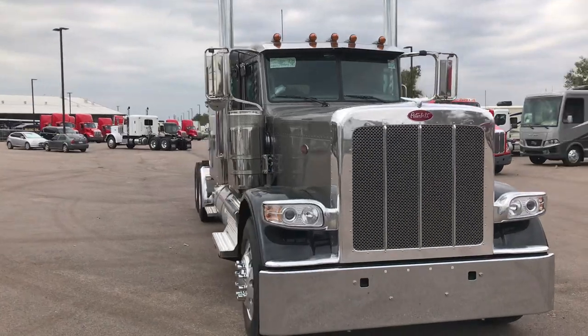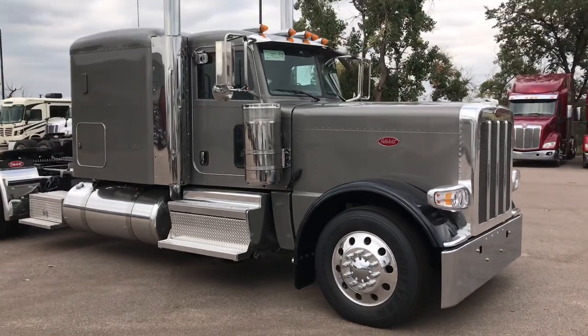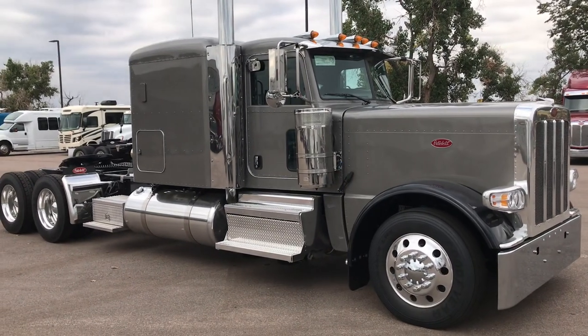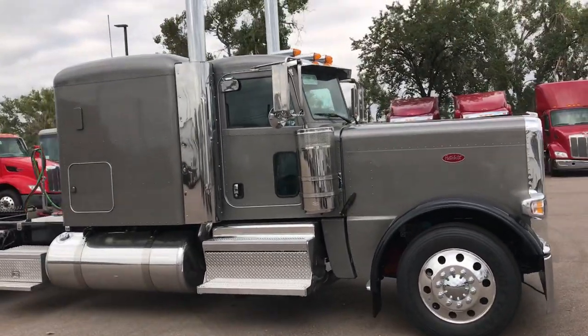280 wheelbase, 565 Cummins X15 under the hood with an 18 speed. Does have 2050 torque. We got a bunch of mountains around here, so we like to bring that 2050 torque for all the guys that are going up and down the mountains, give you that extra pulling power.